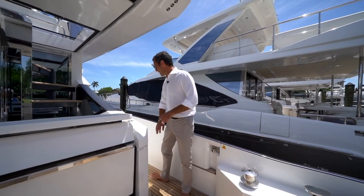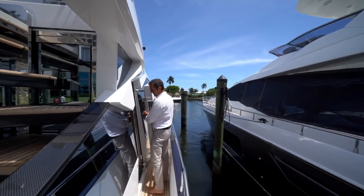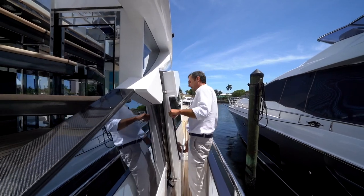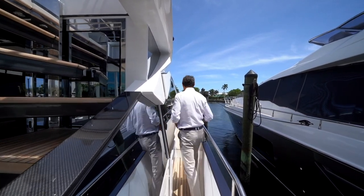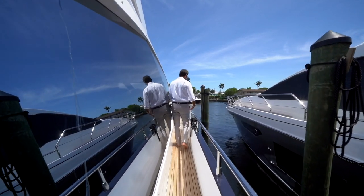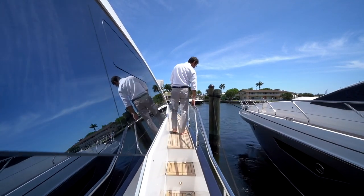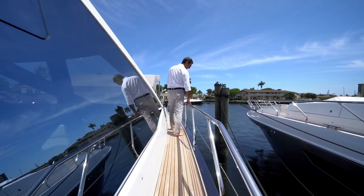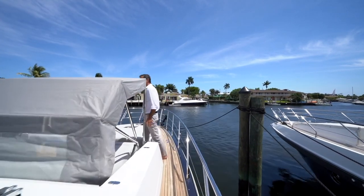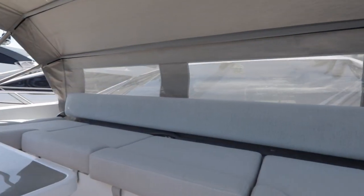So we said we were going to go to the bow. While we're passing through here, this is the access to the crew quarter, which we'll go through in a little while. And you can see how wide and comfortable the walkthrough to the bow is. Very sturdy handrail throughout. Easy 316 electro-polished stainless steel. And here you arrive at basically the fourth lounging area on the S7.